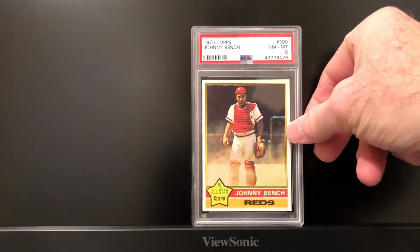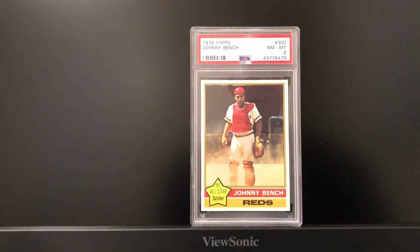This next one was really a great one. It's probably one of the top 3 best pictures of Johnny Bench on a card. '73 is excellent as well. But this is the GOAT on the catching side for sure. PSA 8, but just, man, is that a fantastic picture. I was so thrilled to get that. So thrilled.